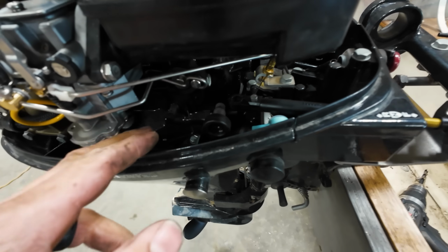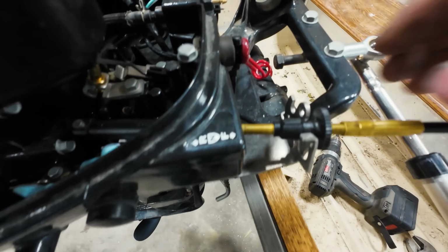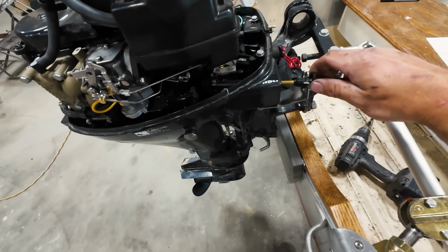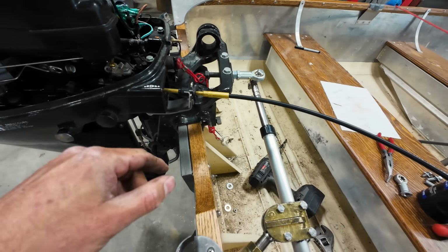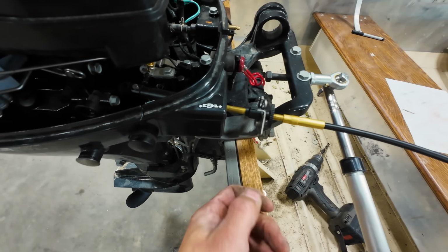This is your shift linkage, and then your throttle, which is back here. And I'm just now putting it in. I had to remount this holder here that holds your cable, so you can do the adjustment for your throw. So it does fit on here. I can put a pin in, lock it. I think this is gonna work. This latch, which holds the cable from popping back up, doesn't quite fit, so I gotta work on that.